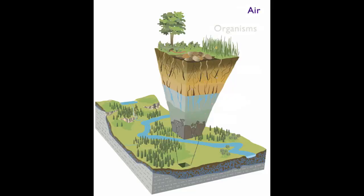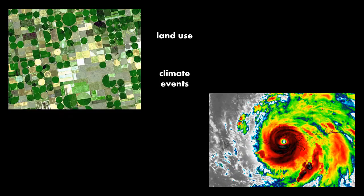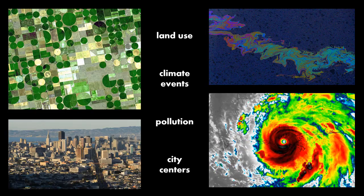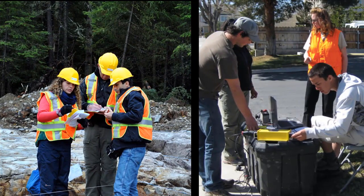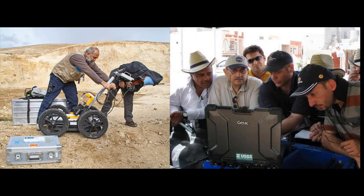However, while we are dependent on the critical zone to support life, it is increasingly under threat from disruptions in the natural environment resulting from changing land use patterns, extreme climate events, water pollution, and an expanding infrastructure to support growing cities. We seek to address these threats using non-invasive methods that will minimize the potential for further harm to the critical zone. That's where geophysicists come in. Geophysicists work to understand the influence of human activities on the critical zone without disturbing the local environment or infrastructure.